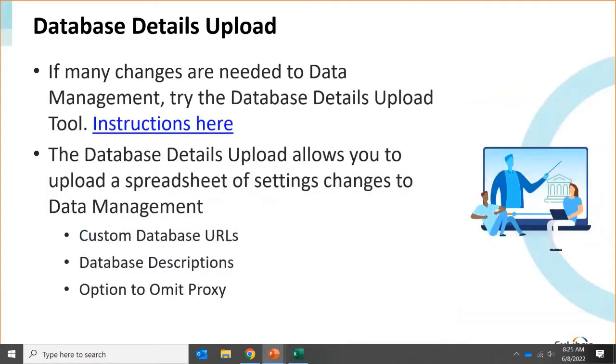And we do have a newer feature that's a pretty convenient one. If you have many changes to make to your data management settings, we introduced this last year, something called the Database Details Upload tool. This will allow you to upload a spreadsheet of your changes instead of making them within the Client Center interface. So if you have a large number of changes, like you need to input a bunch of custom database URLs, maybe you want to add database subscriptions, which show up in Summon in the database recommender if you're using that feature. Maybe you discover you have multiple open access collections, but the proxy is being applied to them, which is inappropriate, and you want to turn those off. You can do all that with an upload instead of having to go to each individual database and input your changes. So there are instructions here on that.